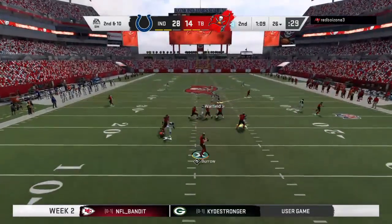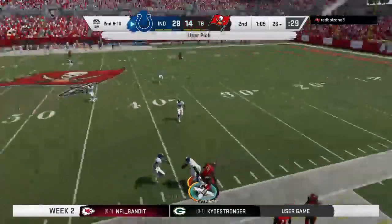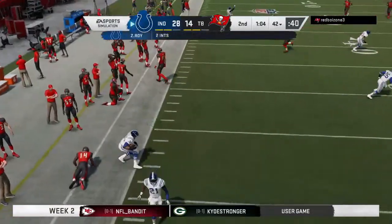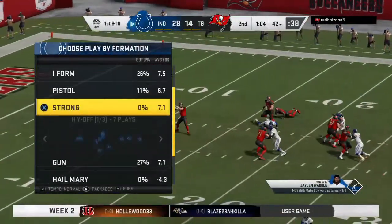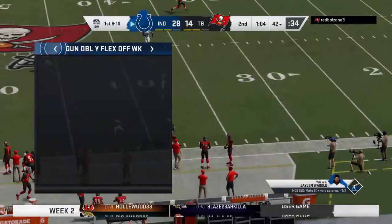Now he'll look to throw here on 2nd and 10, trying to lay one up deep. And his pass is intercepted for the 4th time today. Picked off at the 39. And they will take over possession of the football at their 42-yard line.